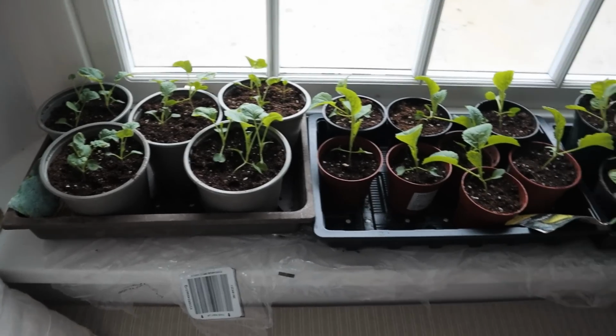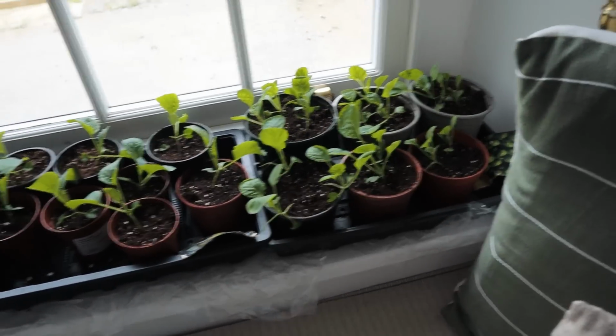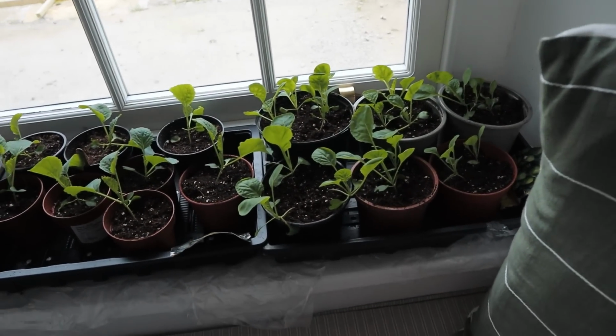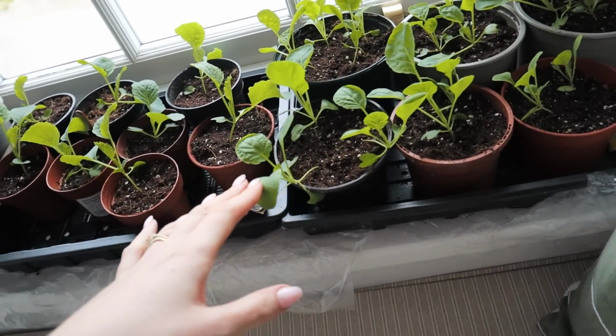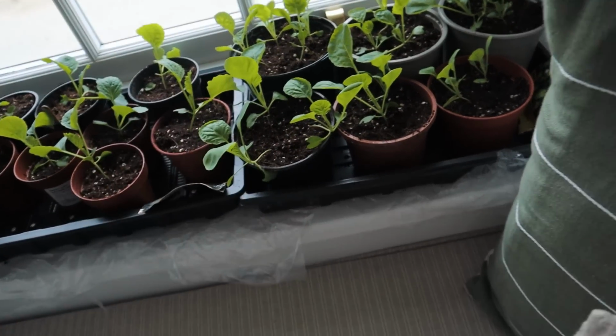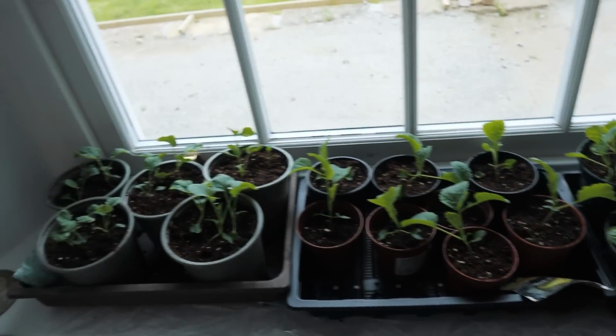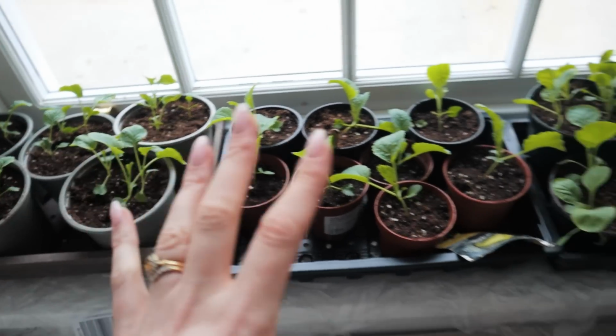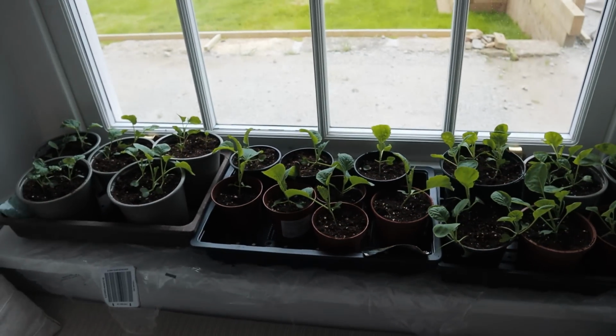I forgot to show you before, but these are the seedlings that I potted on before, and they're going really, really well. I think potentially they're at the point now that they can be planted outside if I get some kind of cover for them. So we've got Brussels sprouts, cabbage and broccoli, but they've all got 4 or 5 leaves on them and they're looking really good. So that'll probably be a job for this week.